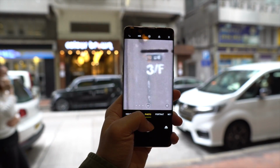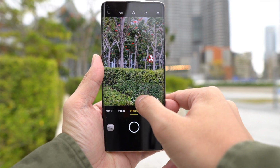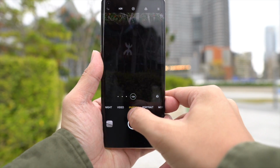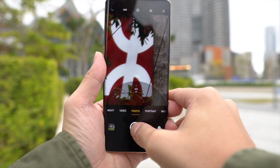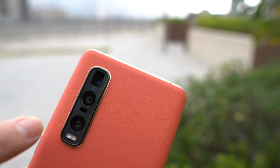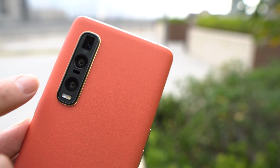You see right here, even going at 10x zoom, the image is pretty sharp, and a 60x zoom is still very usable, unlike the Samsung Galaxy S20 Ultra, whose 60x zoom is pretty damn bad. And now right here, these two lenses are exciting too.